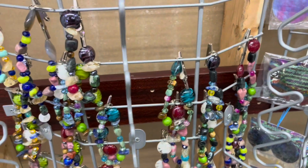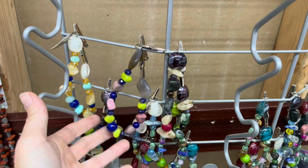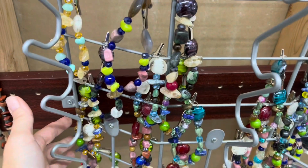So down here for $10, I have the nice gemstone earrings, classics that I've been making since, oh gosh, I was still being trafficked making these bracelets.